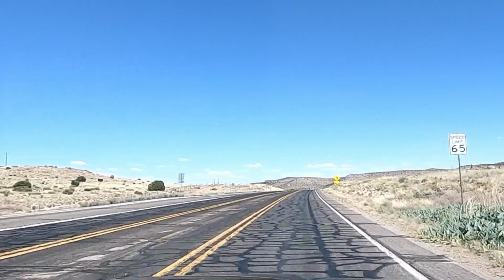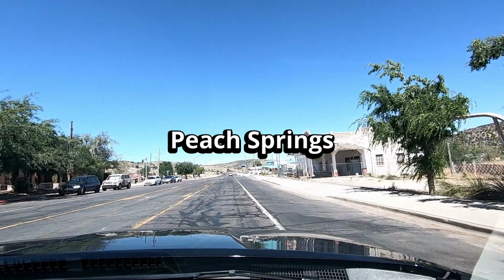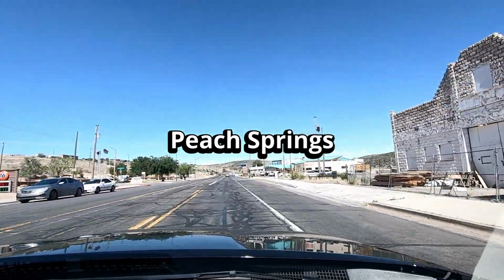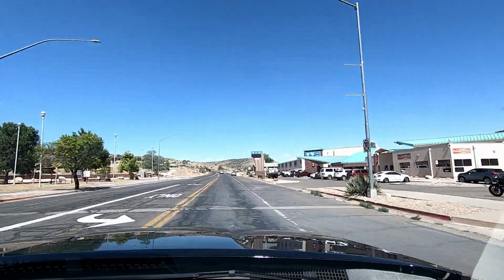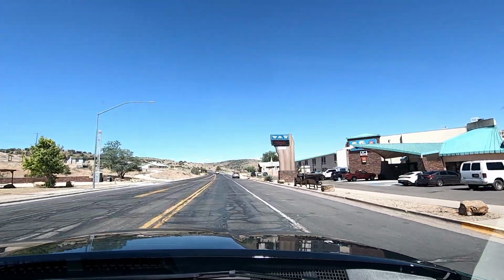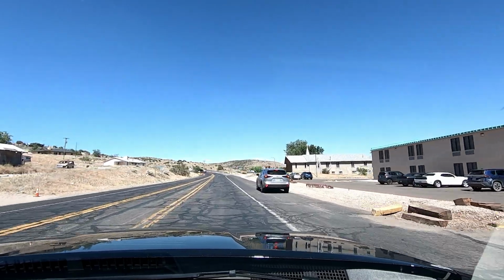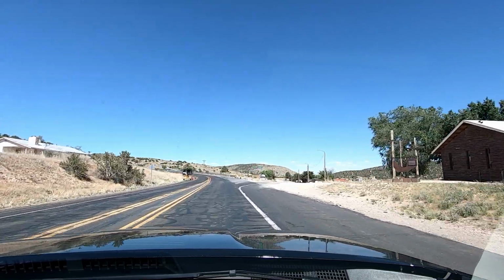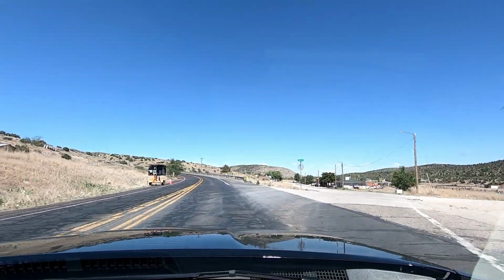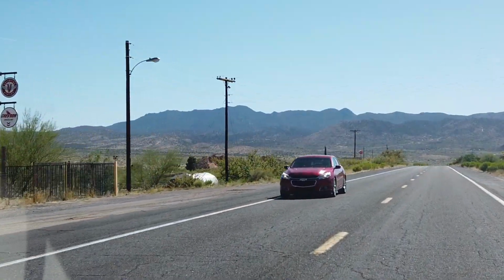Peach Springs, eh? Peach Springs was a bit of a disappointment. We just drove through it. It was kind of nondescript. And again, it describes exactly what it did in Disney Cars. It was kind of the town that time forgot when the road diverted away and the traffic ended.